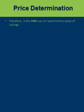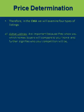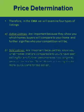Price determination. Therefore, in the CMA, we'll examine 4 types of listings. We're going to look at active listings. These are people that I call that want to sell. Theirs are on the market. There's a list price that's been determined, and they're trying to actively sell their home and maximize their dollars. So those people would be your direct competition in you trying to sell your home.